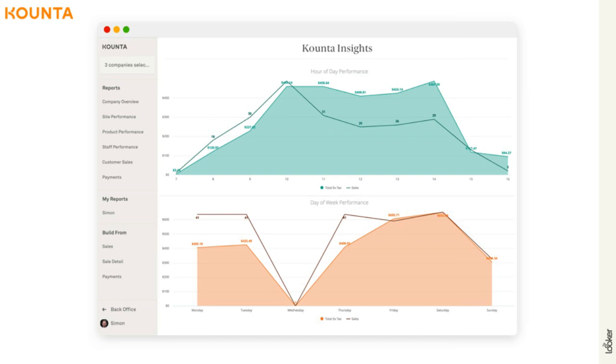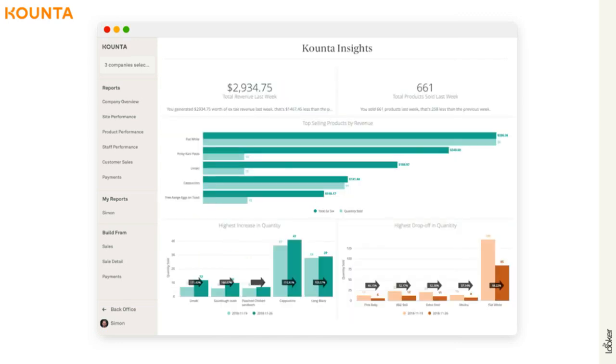they're doing this to solve a few different use cases. So, for example, what are the busiest hours of my day and the busiest days of the week so I can make proper staffing decisions, as you see here. Or what are the best-selling menu items and what are the worst-selling ones over time and how are these trending?